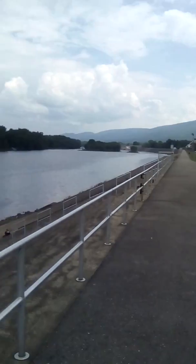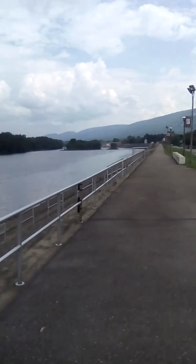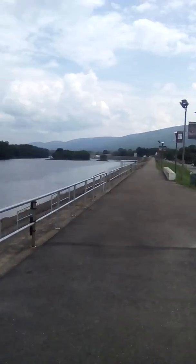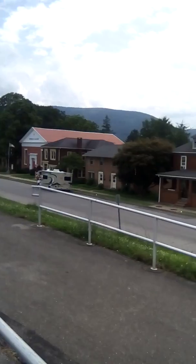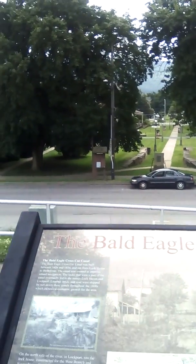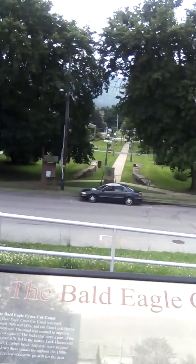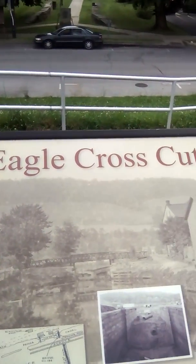All right, I'm going to show you what the dike levee looks like right now. Right straight ahead is the Cut Canal. I took you on a walk through there a while ago, but up on top of here, I didn't know they had this until now. They have a boat to go across the Cut Canal.